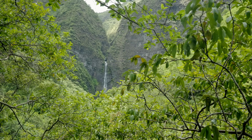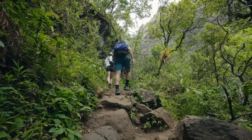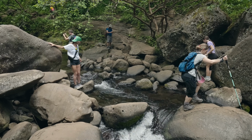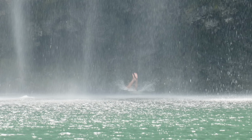An additional 4 miles inland takes you to the 300-foot tall Hanakāpīʻai Falls. The hike to the falls is decidedly exhausting, with a couple of tricky river crossings, but as long as you're reasonably fit, you'll be fine. And the waterfall at the end more than makes up for the effort. That was not me, but whoever you are, sir, I commend you.